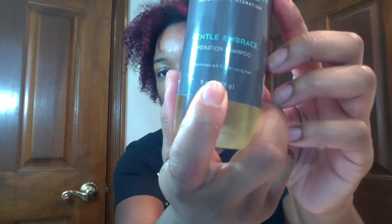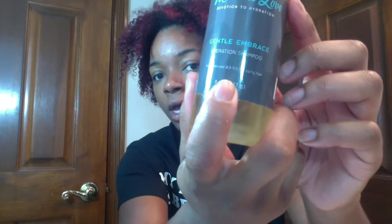On the bottom of their products, it has the pH balance. It says pH balanced for curly hair, which is 4.5 to 5.5. And I'm actually in hair school, so I know a little bit about the pH scale and all that. Hair should be at 4.5 to 5.5. That is where perfect, pH balanced hair should be. So it's perfect that they have that on their bottles, just so you know that the shampoo or the conditioner is just right for the hair. So I do like that.